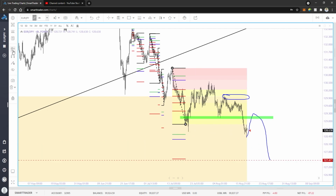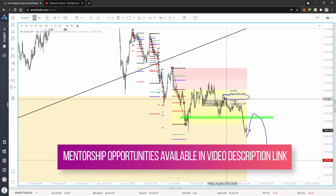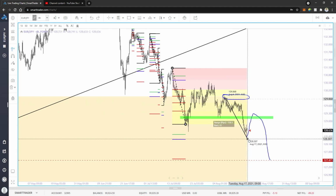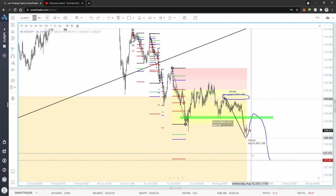So right now, from the point that we talked last week, price went as far as about 150 pips in profit. And now we're just getting a little pullback. And I think we're going to see that continuation to the downside.